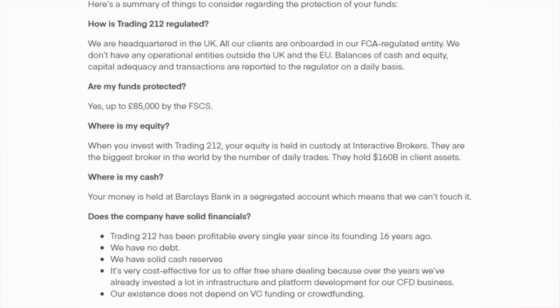They currently have no debt, they have a lot of cash, which is great. And overall, it seems a very secure company to be using to invest your money in, to buy shares from. A lot of it is protected as well from Interactive Brokers and Barclays, which is super. So if anything was to happen, but judging how well a company's run, it will probably never happen. Like if anything's going to happen, it'll be like the whole banking system collapses. But judging by the company itself, it's a very well run company to be using as your stockbroker.